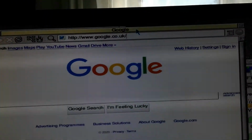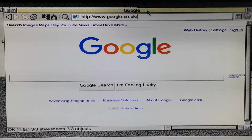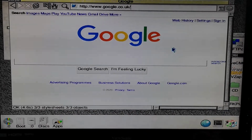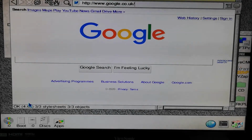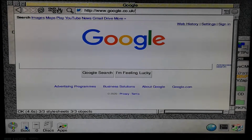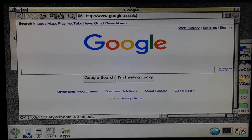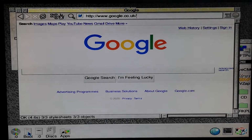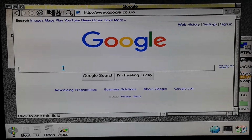Soft-loading 4.02 means that it would appear that I can actually install NetSurf, and I've managed to actually browse to Google, which is astonishing. I didn't think I'd actually get this far. And this is with a 25-year-old machine, a processor that's about 25 years old, one of the original ARM CPUs, so it's actually an ARM 610, and it seems to be working.